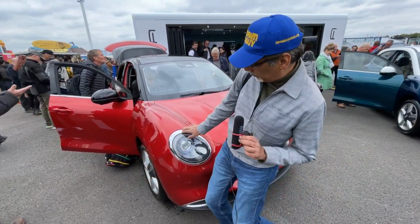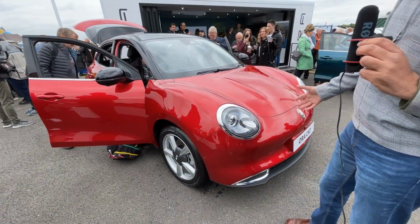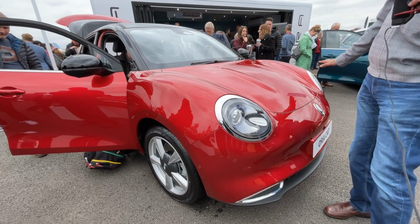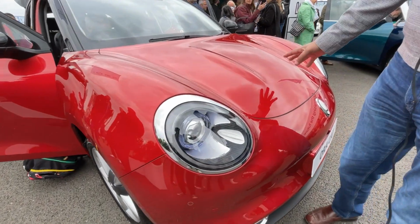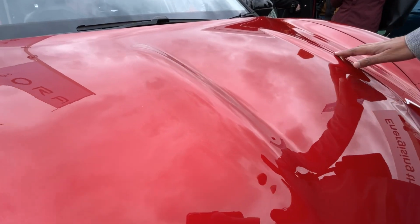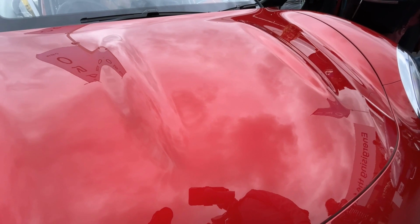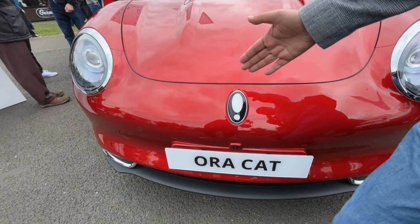I mean, look at these chrome bezels around the headlights. That's very much reminiscent of a Beetle. It's got a kind of dinky Porsche look about it as well. Fluted bonnet. I don't know what's under there. I'm assuming that that's a luggage compartment. So there's not necessarily a reason to have this fluted design on the bonnet, but it gives it a very interesting character line.